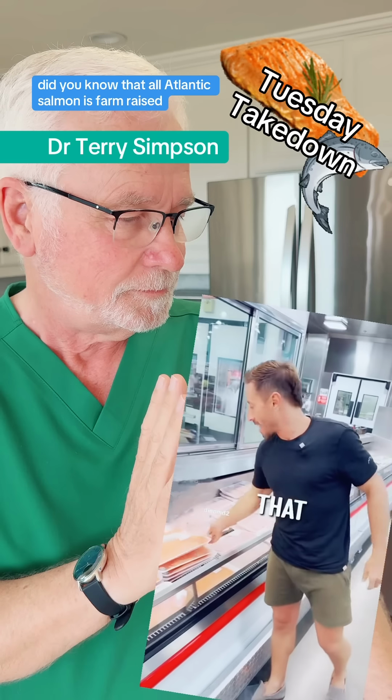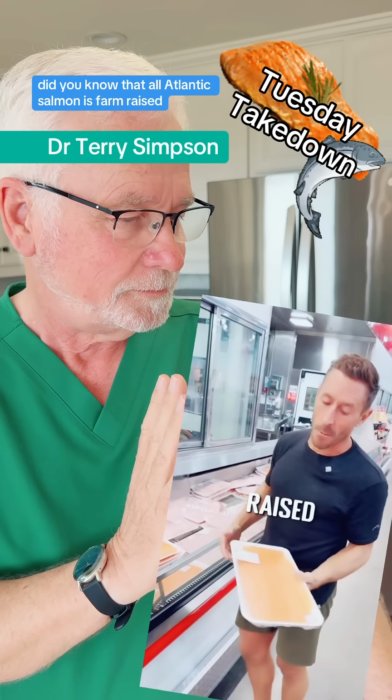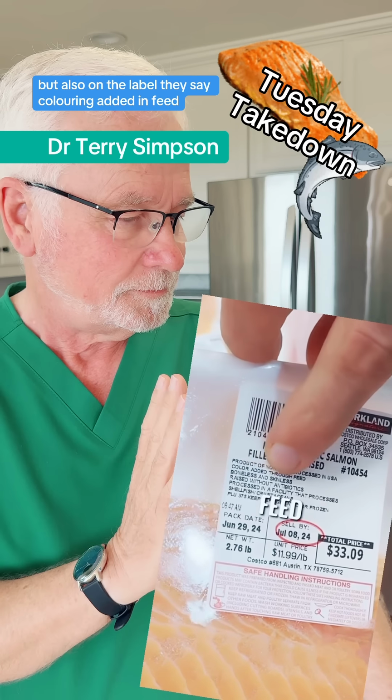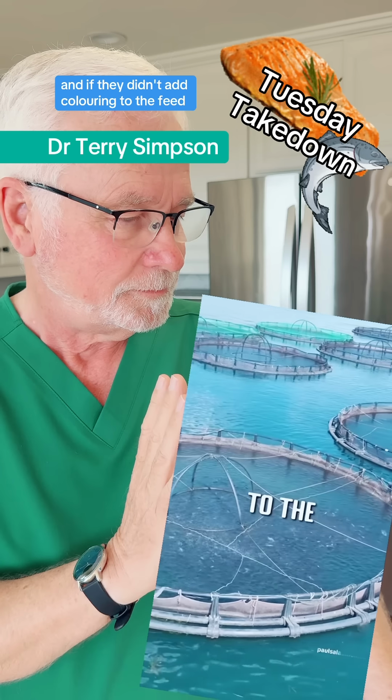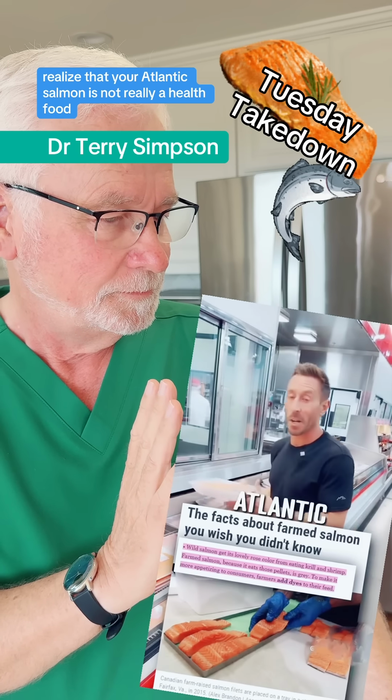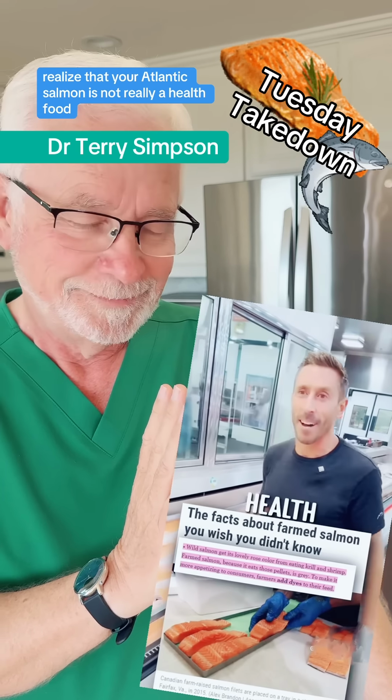Did you know that all Atlantic salmon is farm raised? It says farm raised, but also on the label they say coloring added in feed. And if they didn't add coloring to the feed, it would look like this. So realize that your Atlantic salmon is not really a health food.